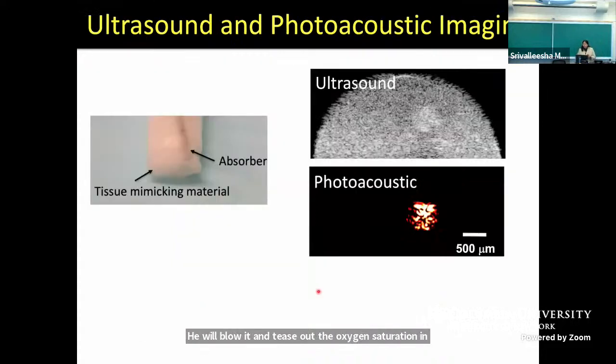Another example before we go into tumor work is a tissue mimicking material. You see the black absorber, which can absorb the light. Ultrasound, using the same transducer that we use for photoacoustic imaging, transmits sound and receives sound back, and can give you the structure, the shape of this tissue mimicking material. You can sort of say where the boundaries are. It's not that clear here, but in photoacoustics, you're acquiring the photoacoustic image at the exact plane that you acquired the ultrasound image at.